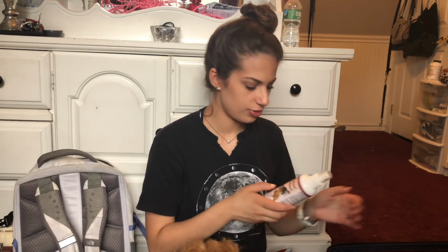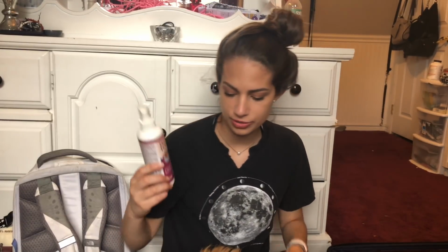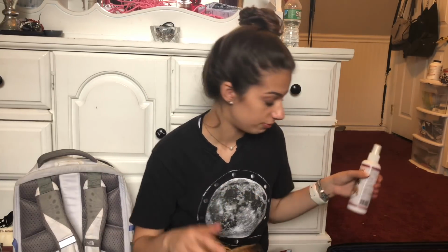Okay, and then I'm bringing this flea and tick kicker spray because Wes is on medication for it and he has the collar, but this summer has already been really bad and my vet says to do anything that I can to prevent ticks because it's just been awful.